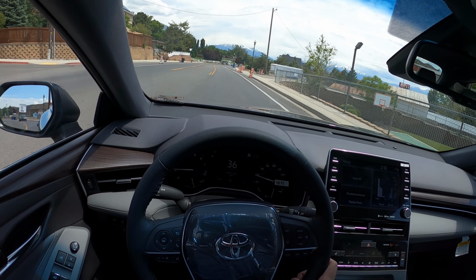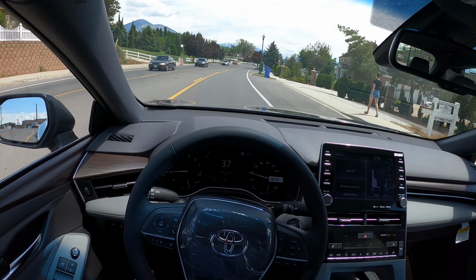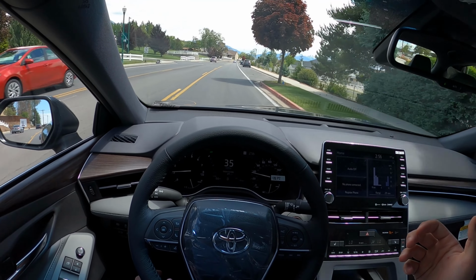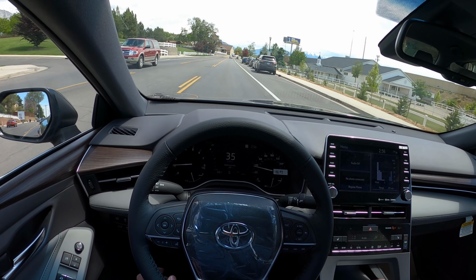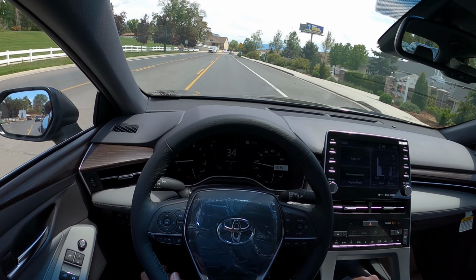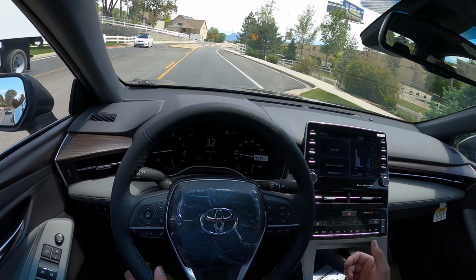I can understand the big appeal with this, because it's comfortable, and it's quiet in the interior too. And since it's a Toyota, you know it's going to be super reliable, and so it's a nice driving experience. I wouldn't say it's particularly exciting.